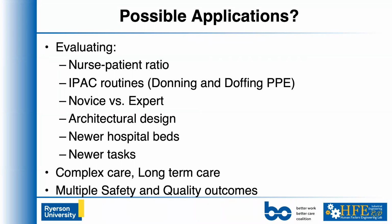We're looking at moving into continuous complex care and long-term care scenarios. We may work also with other professional caregivers, including personal support workers, depending on the needs of these particular settings. So we're not confined to just medical surgical units, and we're not confined to only working with nurses, but this was our start point, our home base. And with the large number of nurses in the healthcare system, that seemed like a good place to start. And we're always trying to look at multiple safety and quality outcomes for both nurses and patients.